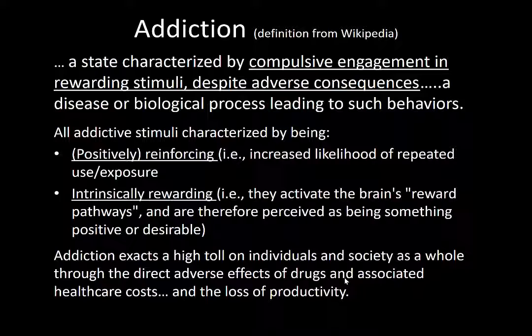And so that's part of what the problem is. Now, I like to be controversial just because I like to poke sticks at people and make them think a little bit. This whole thing, thinking about lysergic acid diethylamide versus lysergic acid amide, maybe start thinking about issues of addiction. And I think about this in terms of fescue. So first, what is an addiction? From Wikipedia, it's a compulsive engagement in rewarding stimuli despite adverse consequences. They are characterized by being positively reinforcing and intrinsically rewarding. So they activate the brain's reward pathways and are perceived as being something positive. The bottom line here is it exacts a high toll on individuals and society as a whole through adverse effects of drugs associated with healthcare costs and the loss of productivity.